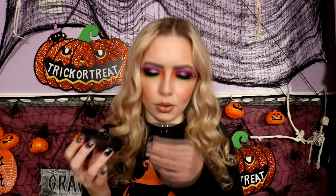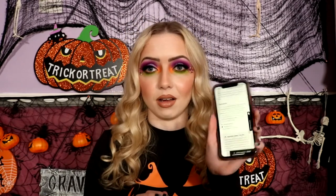It just smells so different, quite perfumey, a little bit citrusy, and to me a little bit musky. I love a musky kind of smell. I'm going to read out the ingredients for you guys. I have it all on my phone here.